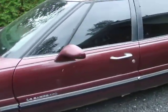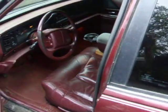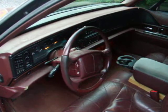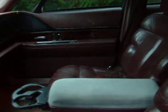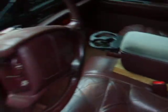Most everything works. Even the air conditioning works. Still blows cold. It's got power driver seat, air conditioning, CD cassette player, power windows, nice leather interior. These seats are so comfortable. It's amazing. I got the original red cover for this if you need it. The hinge broke on the armrest, that's why I replaced it.